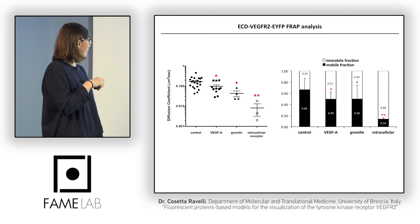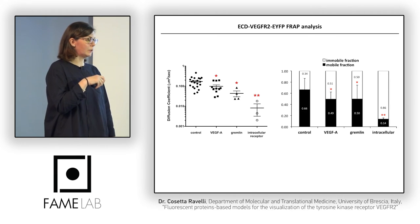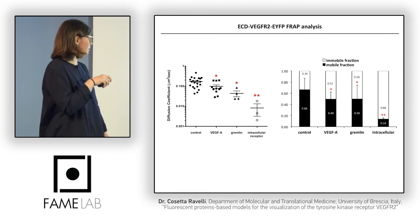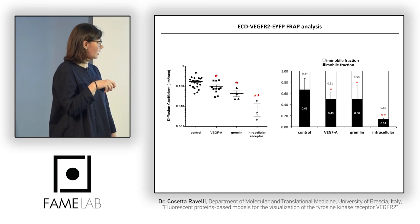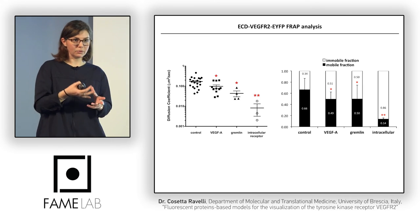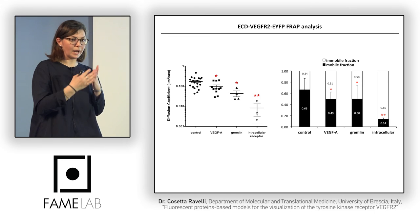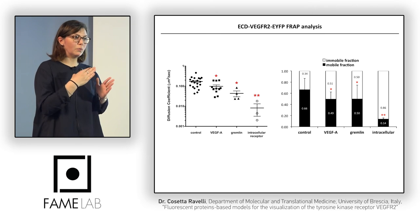What we could see is that when the receptor is stimulated by VEGF or gremlin, it slows down and becomes more immobile. This demonstrates that it is recruited, maybe, into a more dense structure of the membrane, or it is interacting with intracellular proteins or with the cytoskeleton.